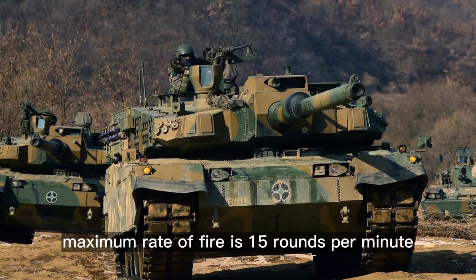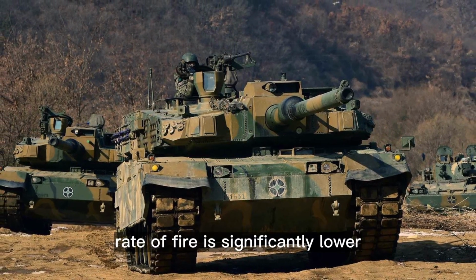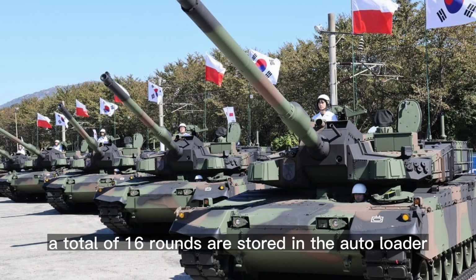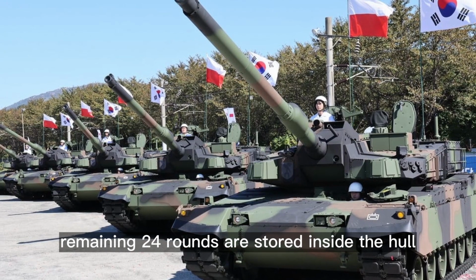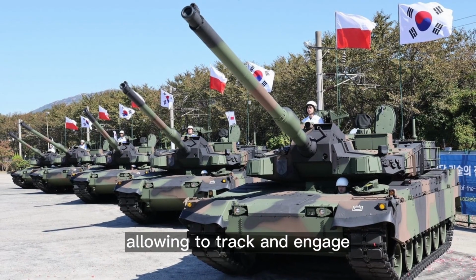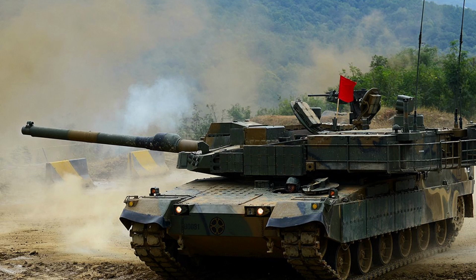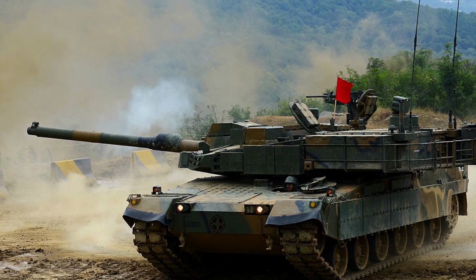Maximum rate of fire is 15 rounds per minute, though in real combat conditions the rate of fire is significantly lower. A total of 16 rounds are stored in the autoloader. The remaining 24 rounds are stored inside the hull. It also has a very advanced fire control system, allowing it to track and engage not only main battle tanks, but low-flying helicopters as well. Maximum effective range of fire is up to 10 kilometers.